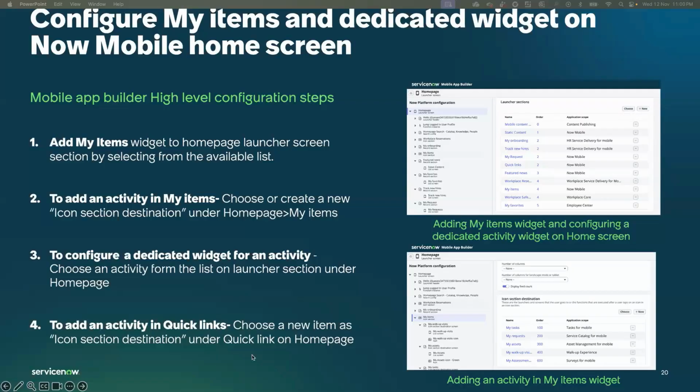you will be able to see it on the home screen. And then you can add an activity in the quick links. So quickly you will go to the quick links, and similar to this, there will be an option for icon, section, and destination, and you can add it here. So this will help you configure your my items widget, an additional activity in my items, a dedicated widget for an activity, and an activity in quick links.